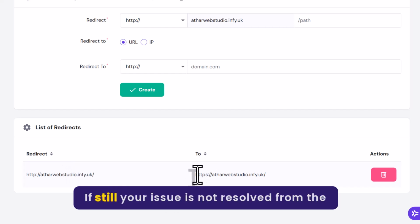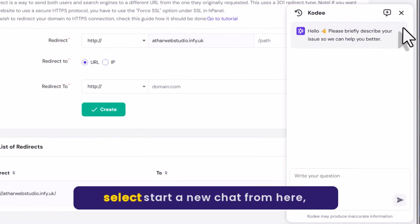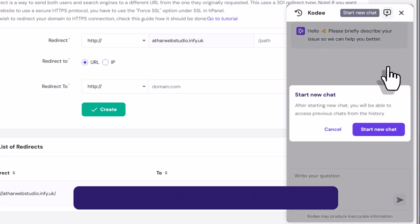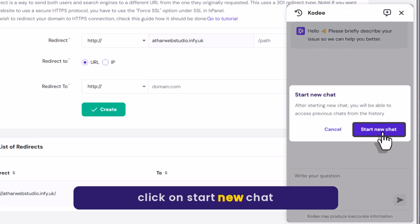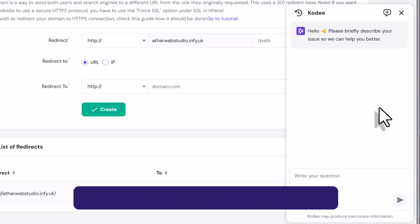If still your issue is not resolved, from the top click on this question mark icon. Now select Start a new chat from here. Click on Start new chat and now you can contact the Hostinger agent and they will definitely help you out.